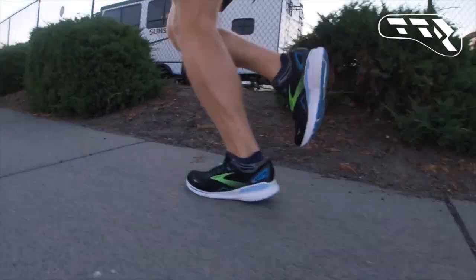This shoe is Brooks' most popular and most purchased shoe. But does this update live up to all the hype of its predecessors? It's time to run in the Brooks Adrenaline GTS 23.